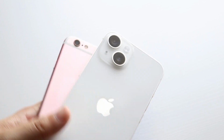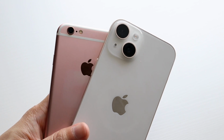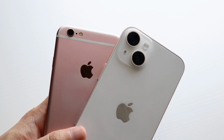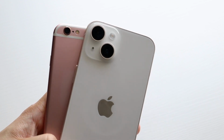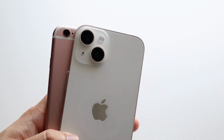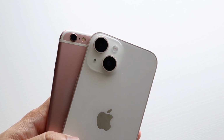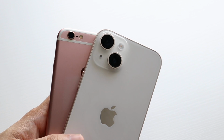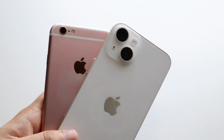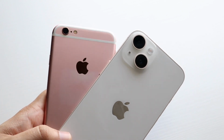Now on the back, we do have a different type of setup, as most of you can probably tell. The iPhone 14 has a dual camera setup. The iPhone 6s has a single camera setup. So take it as you will. You can also see how much bigger the iPhone 14's camera is over the 6s. I mean, the flash of the iPhone 14 looks about the same size as the camera lens on the iPhone 6s. Like, it's crazy. So just keep that in mind. We are getting a glass back on the iPhone 14, and it's overall way better feeling, but the aluminum still feels very premium. Like, it does not feel like a cheap phone at all on the iPhone 6s.